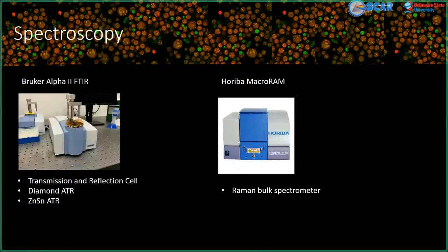We also have a spectroscopy core that's connected to us, and we do FTIR. We have a Bruker Alpha 2 FTIR. We have a Horiba macro Raman. That's for bulk spectroscopy of a sample doing Raman.